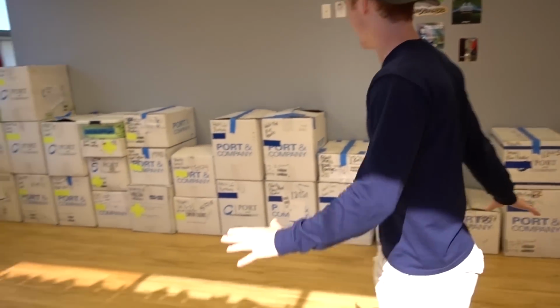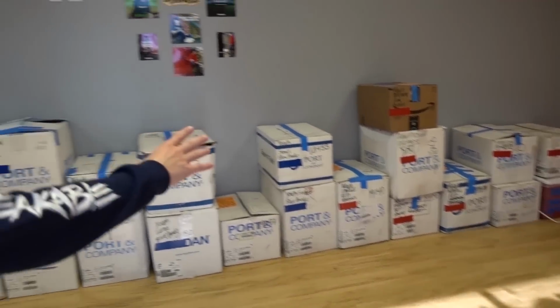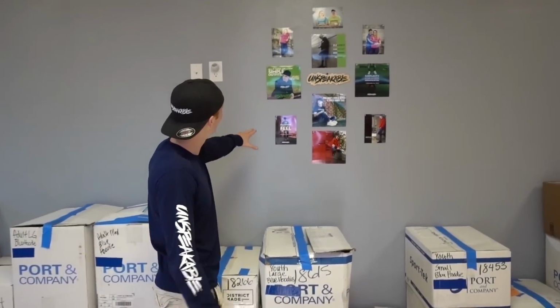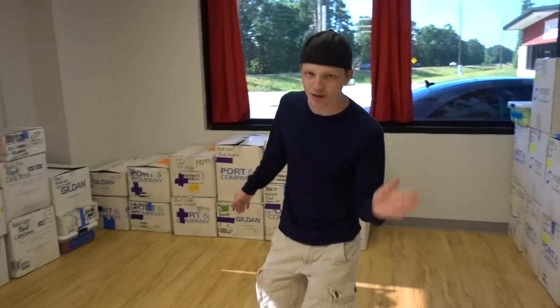So, right when we walk in, you have this big open area and there's boxes all over the place. We currently put most of our products right here. This is pretty much product that we just got in, new product for the most part. And then we got some pictures of me. We got some kind of quotes. We got me and Kayla up there. We got Unspeakable. Come this way.